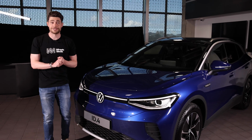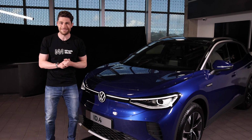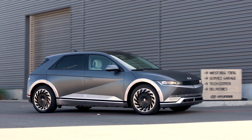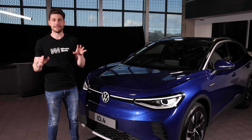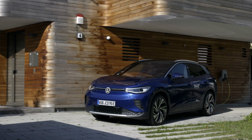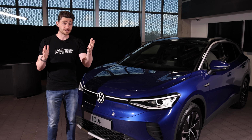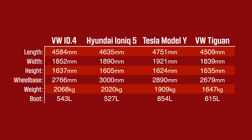Okay, first let's give you some context around size, because sometimes it can be a little bit tricky to place these new modern EV SUVs. Take the Hyundai Ioniq 5 for example. In pictures it looks like a small hatchback, but in the metal it's way bigger than a mid-size SUV. So the ID4 and the ID5 are both built on Volkswagen's new MEB electric architecture. They measure just over 4.6 meters long, so that makes them a touch longer than a Volkswagen Tiguan. I'm going to throw up some dimensions on screen in a table right now so you can see exactly how this car compares for size with its key competitors. So if you want to know, hit pause now.